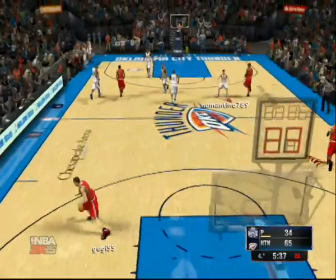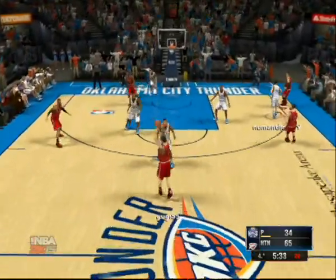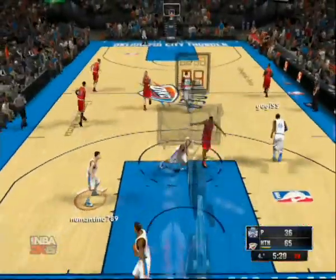Boy, this defense is getting eaten up on the inside, guys, giving up far too many free runs to the rim. And they haven't been able to return the favor. I mean, their offense in the paint has not been up to par.